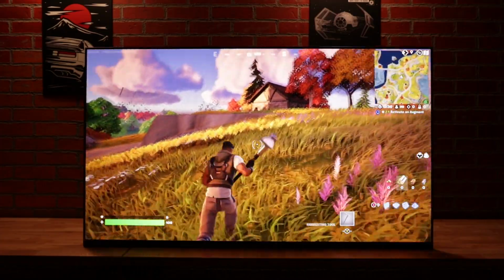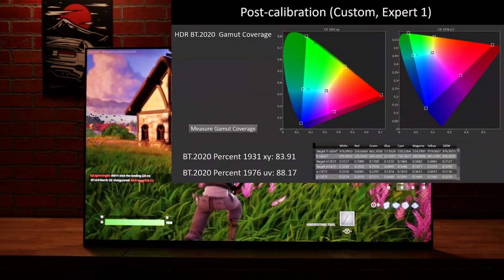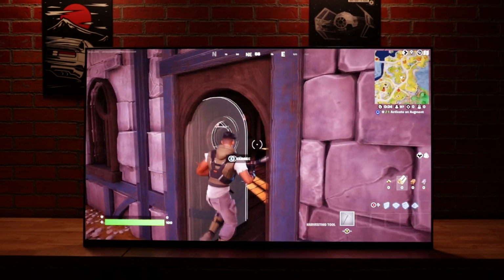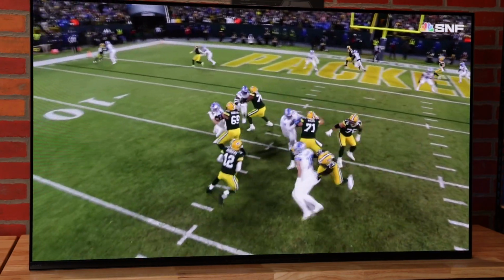The colors are the standout feature of this TV. I measured the A95K coverage of the BT 2020 color space at about 88%, and 100% coverage of the P3 color space. These are great numbers and give you the possibility to see colors that other TVs aren't capable of producing. Sony's image processing continues to shine.